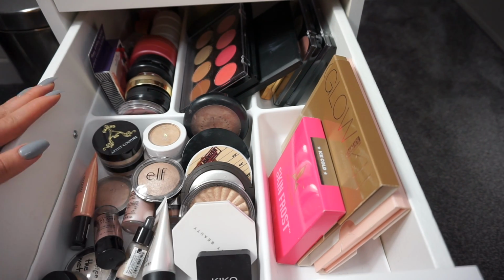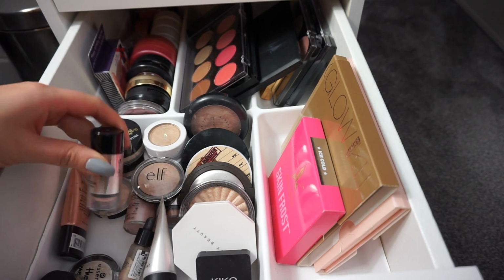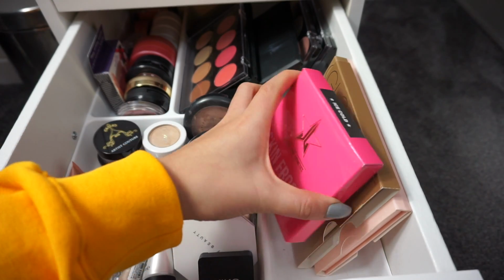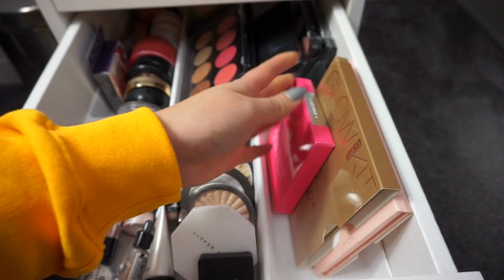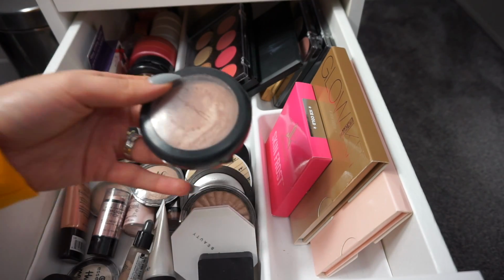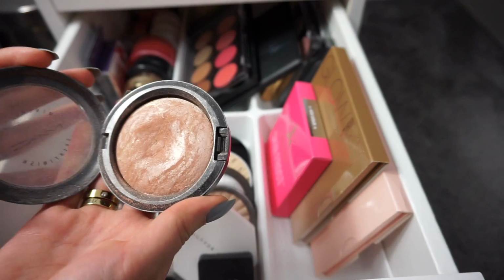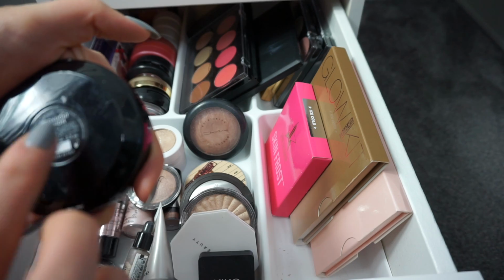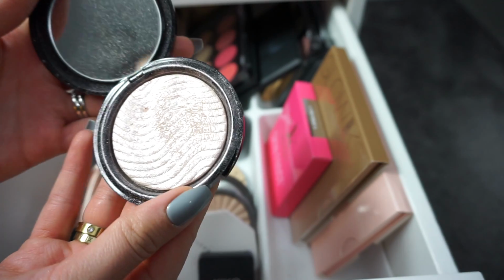Okay, so I just brought you a little closer so that you can see everything that's in here. But basically in here I just have all of my highlighters. So I have some cream highlighters but also some powder highlighters. I also have this one which is supposed to go here, but it's so big that I just had to put it over here. But yeah, these are all my singles. So I have the MAC Soft and Gentle in the very, very old packaging. Then we have the Makeup Forever Pro Light Fusion in number 2, I think, or number 1. I think it's number 1.